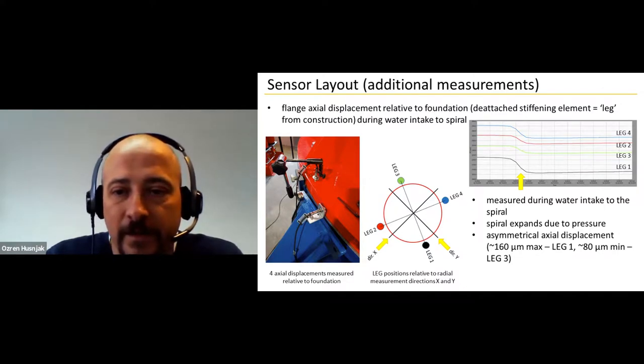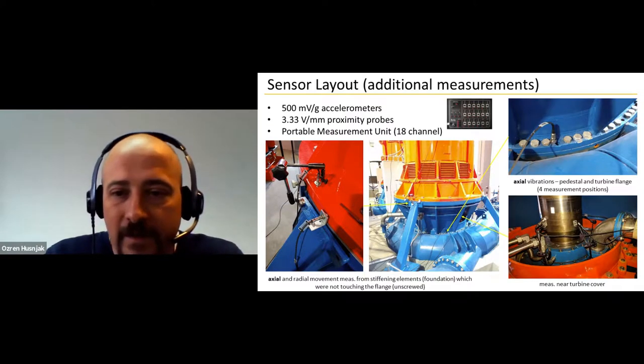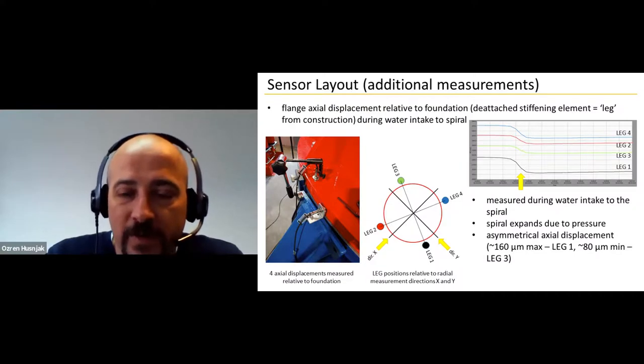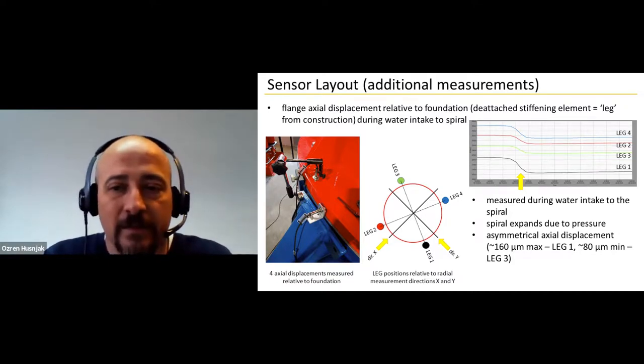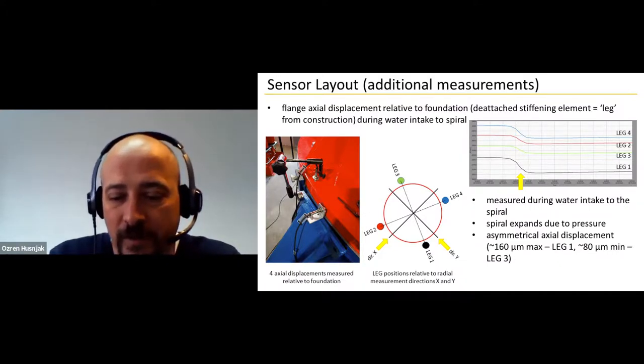that this is water coming into the spiral, and since the whole generator is founded on the spiral, you could actually see very large and asymmetrical movements on all of the legs. In the few measurements we did, they were never the same. So it lifts up, and it lifts up quite a lot. In this measurement, 160 microns for leg one, 80 microns for leg three, but it's asymmetrical, and different starts also meant different numbers. So this was our first conclusion, that there was something wrong with the foundation of this unit.